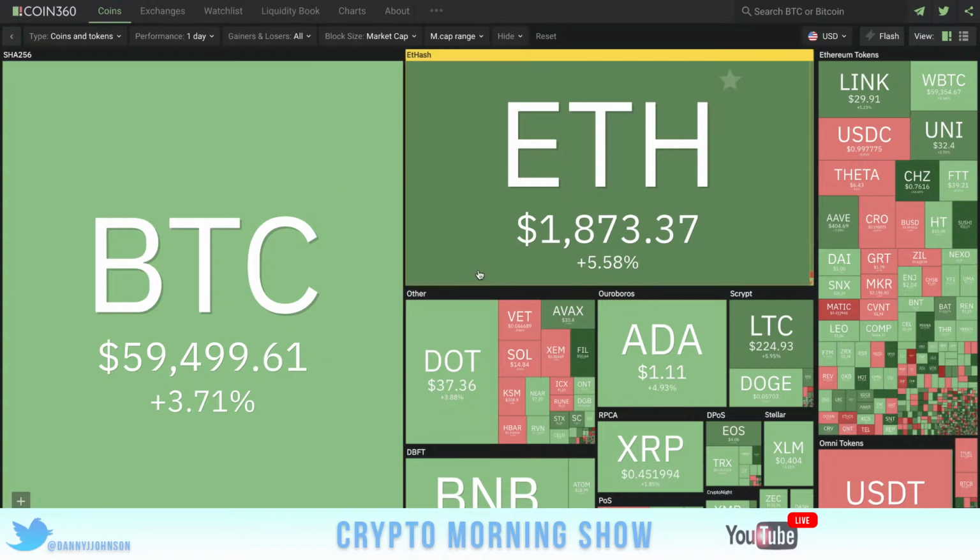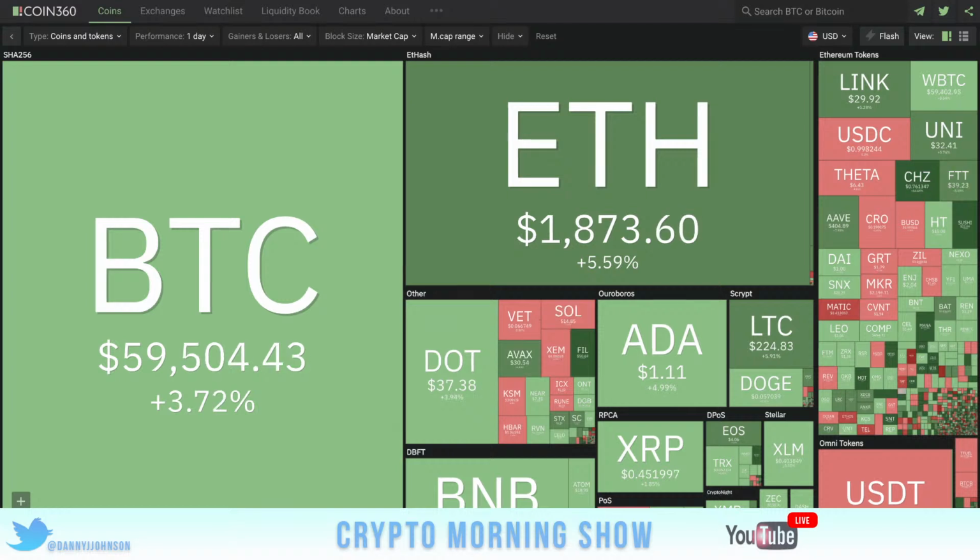BTC still up over $1 trillion. Get that number for you for market cap. 1.144 billion. So very, very significant for BTC to be in that $1 trillion market cap. And total market cap for everybody in the crypto space is 1.844 trillion.